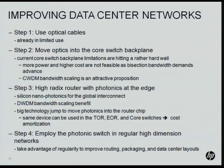So I think the improvement in the data center is use optical cables. This is already in somewhat limited use. The active cables are certainly here. The next is to move optics into the core switch backplane, maybe even an all-passive backplane where you just get things to the right waveguide. This can be done with VCSEL technology and various forms of optical backplane. It doesn't have to be fiber. There are other waveguides such as various even plastic waveguides that have been demonstrated in several different labs.